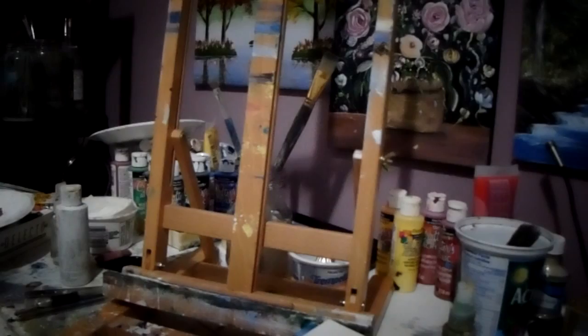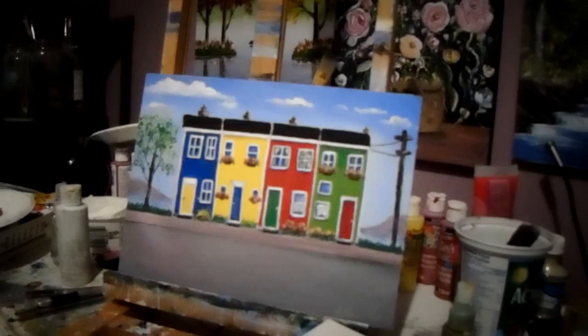I get a lot of requests how to paint houses. Well, I did this little one here. I didn't do too much, too elaborate. I just quickly did it, and I could show you how to do that. That's the colorful houses we have in St. John's. So that's a cute little painting. There we go.